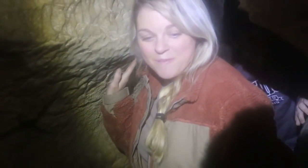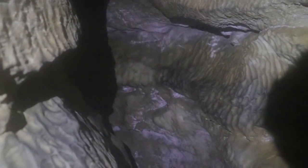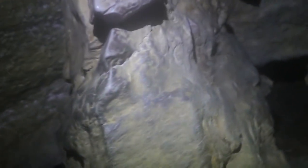Woo! It is a tight squeeze. It's a tight squeeze, but we're making it. And here's the water. Getting tight. We're almost there, I think. I hear water.